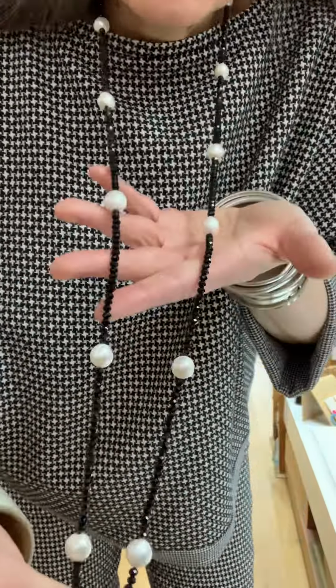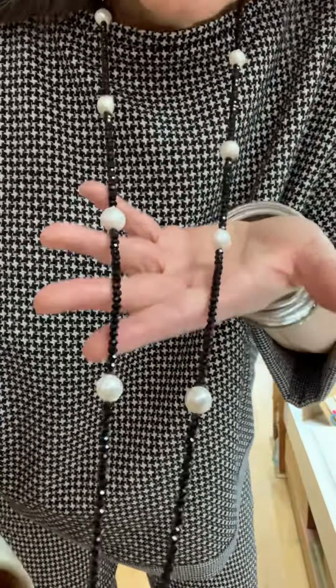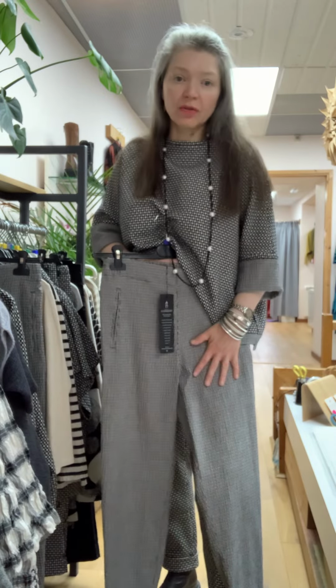I've put those slightly shiny black beads with a pearl there as well, which suits it. It's very classic, I think, and that's such a good look. So I'll give you a twirl and show you my back. I'm sorry. Okay, and then the other options here are the same trouser, but in that small check. So if you don't want it all in the larger check, you can go for the smaller houndstooth, dog's tooth.